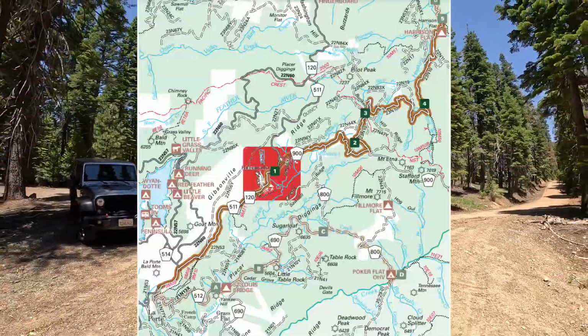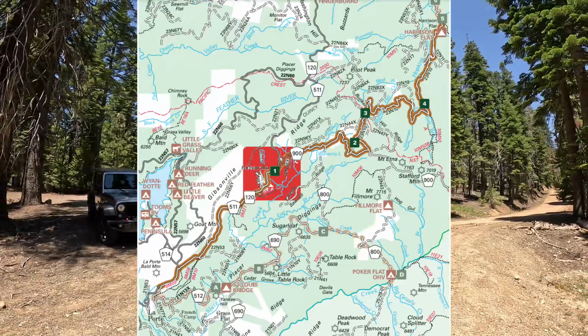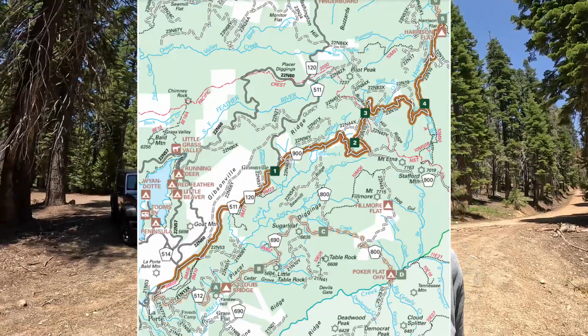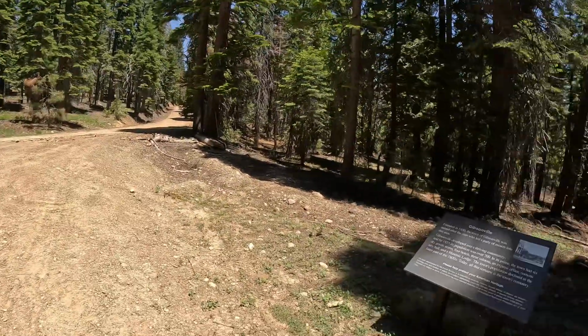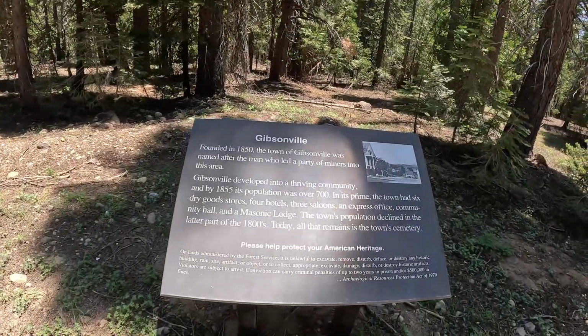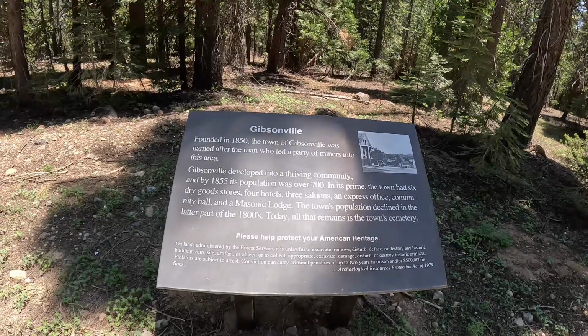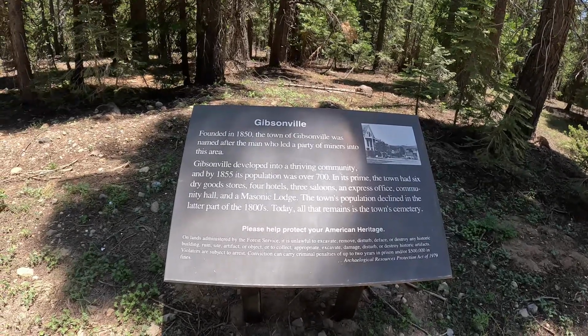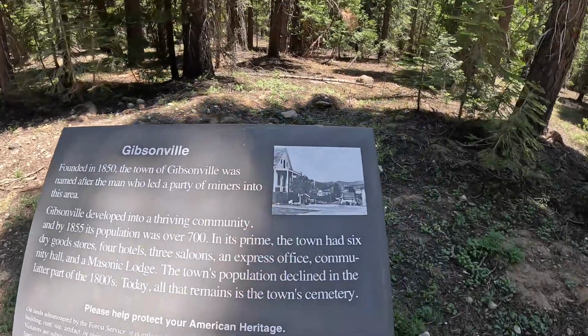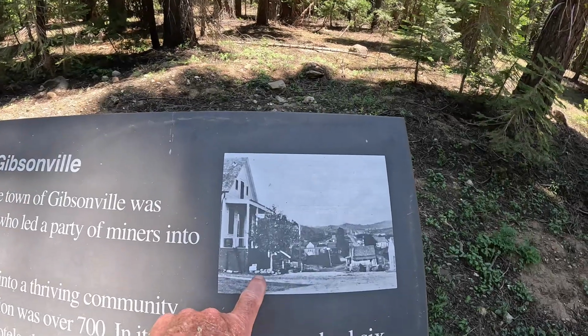Okay, we just turned off of the main road going down to LaPorte, and this is the DP1 on the map that we brought with us for the Backcountry Discovery Trail. This is where Gibsonville used to be. Here's their plaque. Founded in 1850. If you're interested in reading that, you can pause it and maybe you can read it. Here's a picture of the town. Pretty cool.